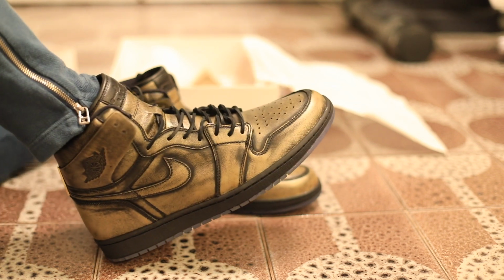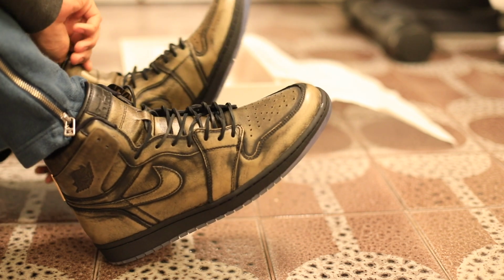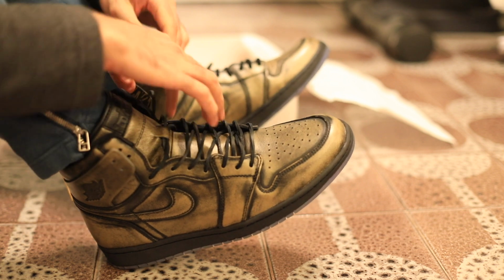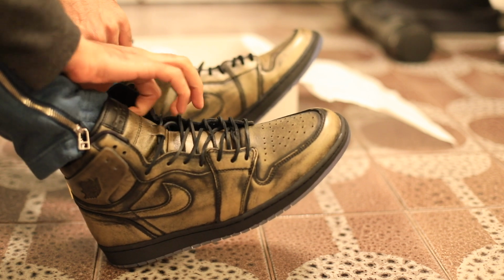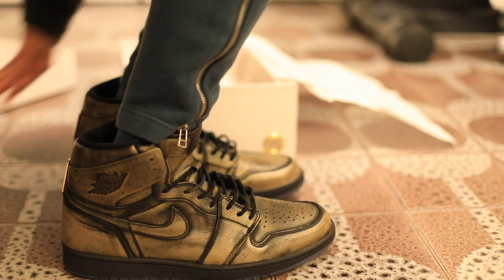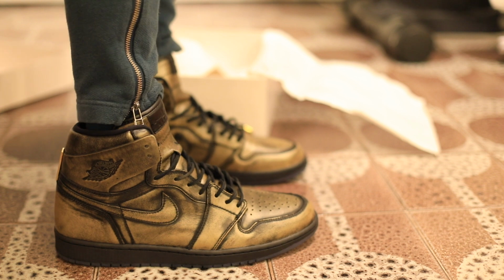As you can see on foot, there's not much to say. They're easily one of the flashiest Jordans ever. I strongly believe that they're flashier than those gold toes in the top threes that are gold. That's just normal gold. This is distressed. On foot, absolute fire.